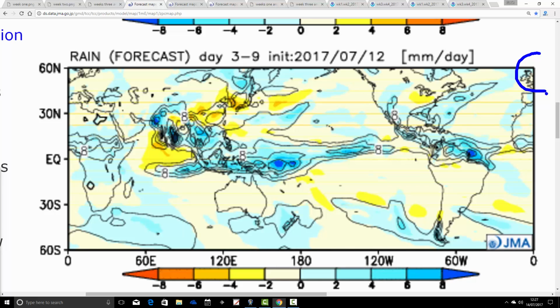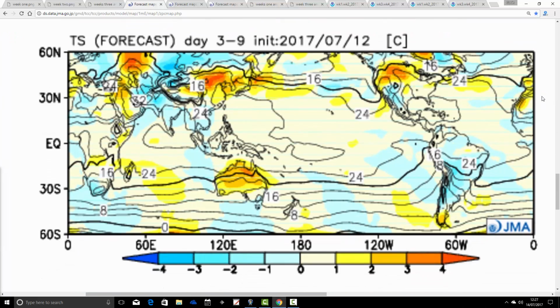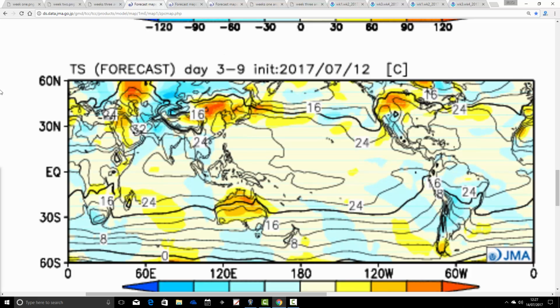Above average rainfall for Scotland, although it's drier for England and Wales in the week ahead, coming out drier than average there. The temperature anomaly is very close to average, might be ever so slightly, if you squint at the screen close enough, on the cooler than average side.